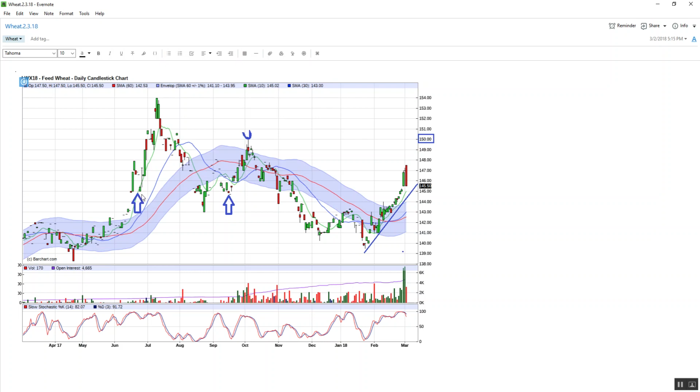Cast your eye back to June of last year, 144. This was tested again in September, 145, and we can see the gap up here was when we broke through 145. So I would not be surprised to see prices come back early part of next week to test this 145.